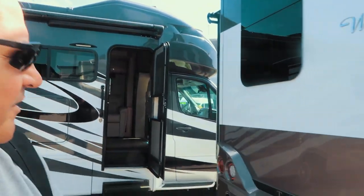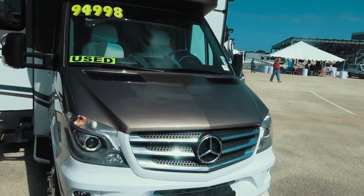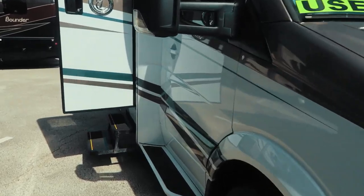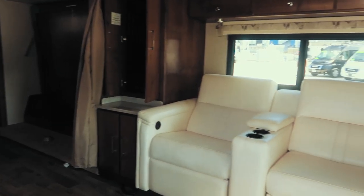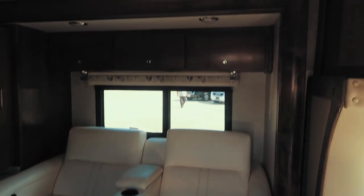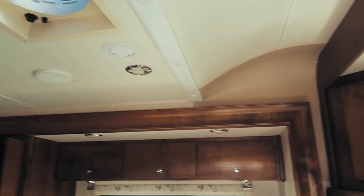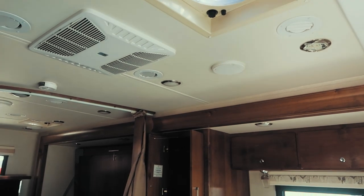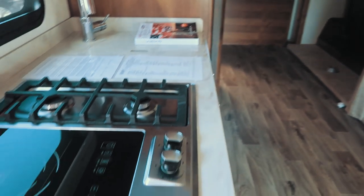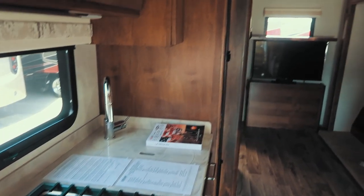I like that Tiffin. I could do that one. I could do that. It's plenty of room. Okay, this is another slightly used Tiffin, 94.9 on this one, Mercedes chassis. Tiffin units have a very good reputation for quality, serviceability. And you can see the quality and the craftsmanship, the workmanship, the materials. Everything feels much more solid.